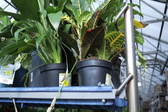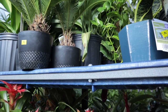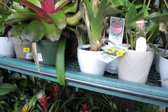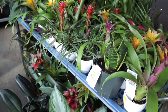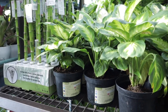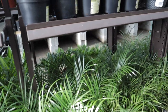Here we have a bunch of stuff on clearance. We have peace lilies for $5. And ooh, look at the Segu palm, $5 with a pot. Have some bromeliads, anthurium. So, so pretty. All sorts of nice clearance options. All these palm. Oh my goodness.